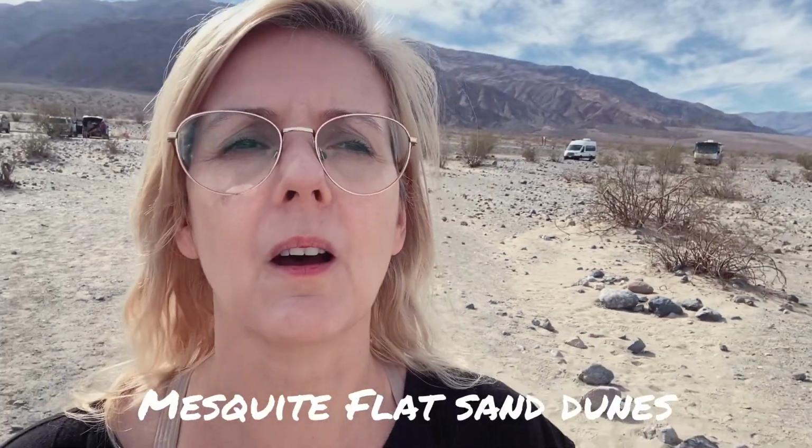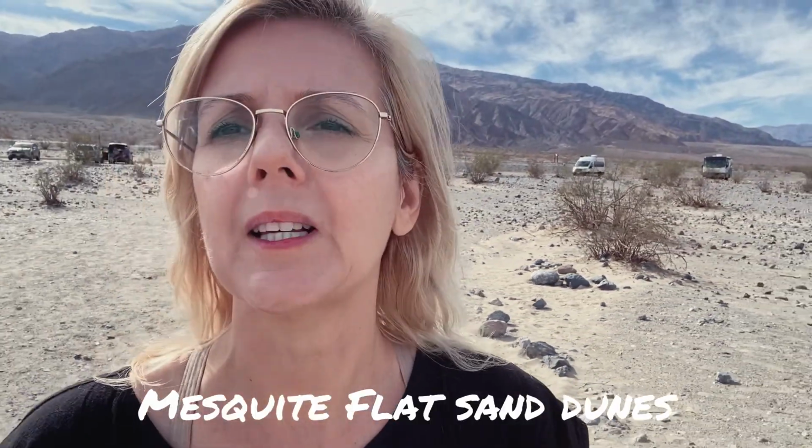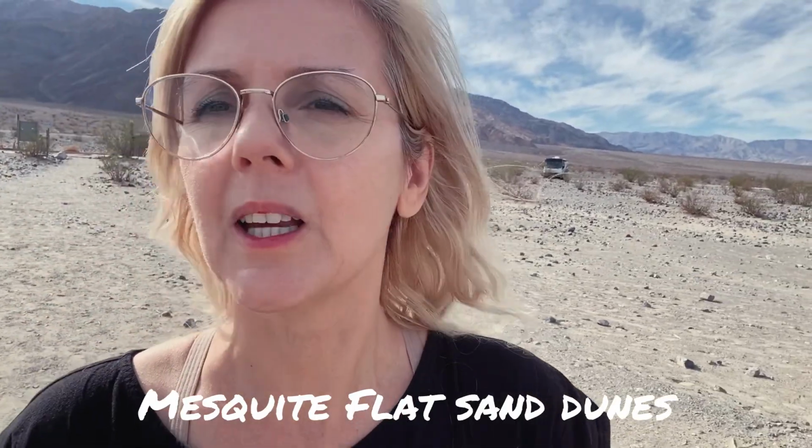Hey folks, we are at the Mesquite Flats Sand Dunes, which is a collection of sand dunes here in the valley. And these are spectacular. They kind of remind me of the sand dunes outside of Yuma, Arizona. Very different from the sand dunes we saw in New Mexico at White Sands. So let's go take a look.